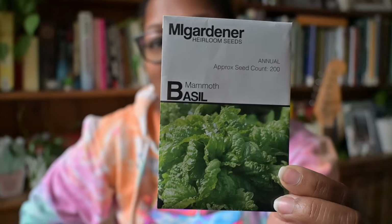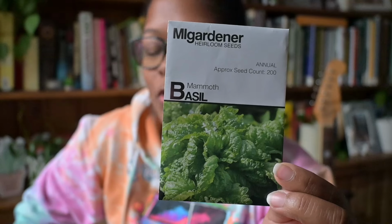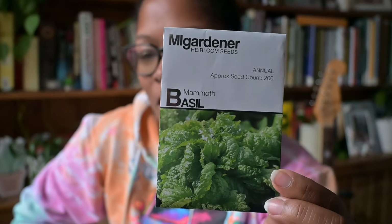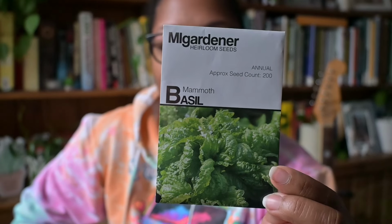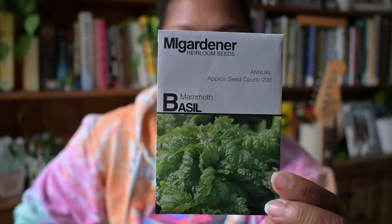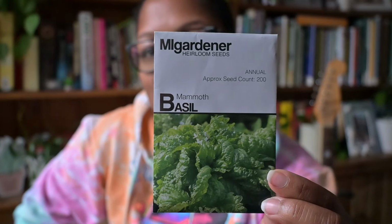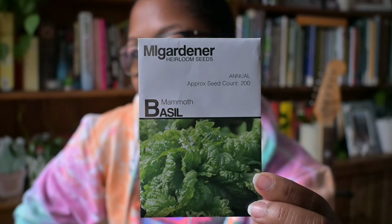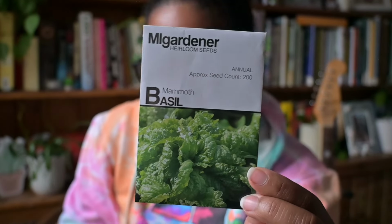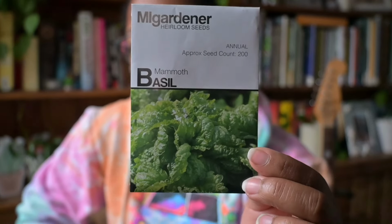Mammoth basil. I actually grew this last year and it was such a beautiful plant. The leaves are huge. They are just like any other basil, besides the fact that the leaves get really, really wide and big. They're a pretty bushy plant, 18 to 20 inches in size. The basil is very similar to other basils as far as flavor and scent, but I love foliage. I'm a foliage lover at heart. So I found these to be super beautiful.